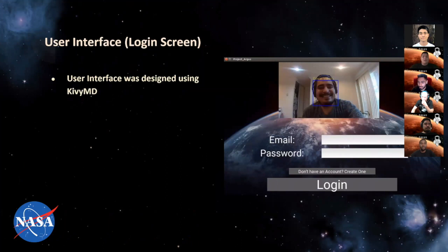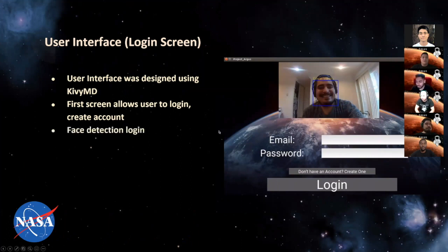When you start up Project Argus, you're welcomed to our login screen. Our entire user interface is designed using KivyMD. In our login screen, users need to be enrolled in the system in order to gain access to the list of procedures and to be able to actually use the software. There's two methods of authenticating users onto the system. The first method is a traditional email password system. In addition, we have a facial detection system, which allows users to log in using their face if they're enrolled in the system.